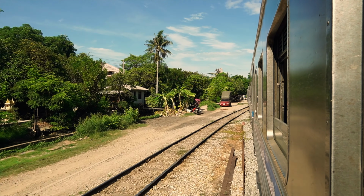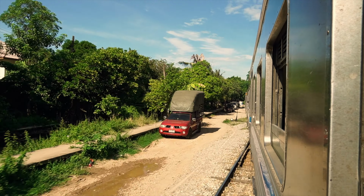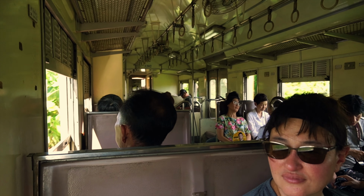Should be interesting. Yep, very interesting. This train is over 35 years old and still chugging along. It is worth experiencing and very local.